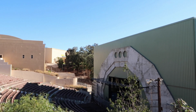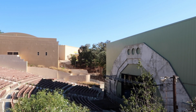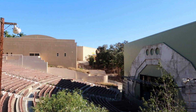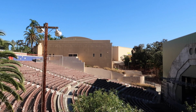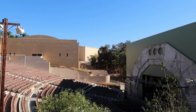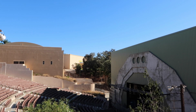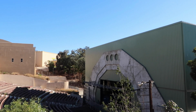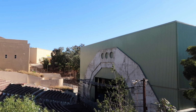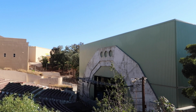Now when you have 4 or 5 planes go over in an hour, it's not too big of a deal. It's doable. But when you get upwards of 25 to 30, that's when it becomes a problem. So that was one of the reasons people stopped going, is it was just so much interruption.